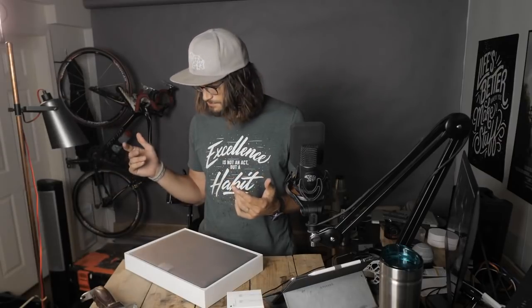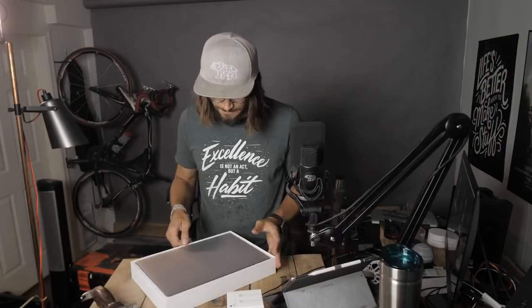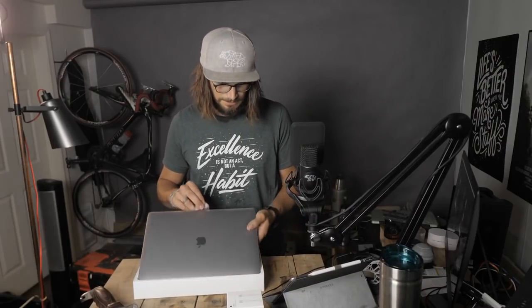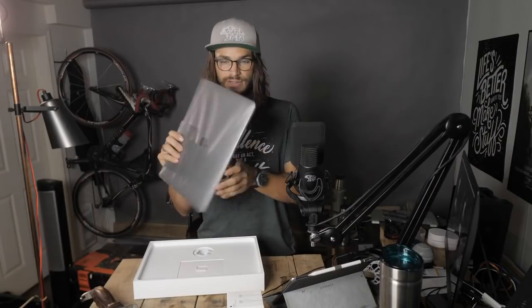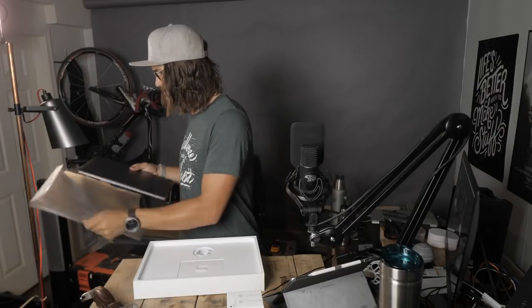MacBook Pro. Okay, let's get this. I guess this is it. So here it is. This is my first laptop that doesn't have the light up Apple logo. Wow. Okay, so that's actually shockingly light and thin in the hands.